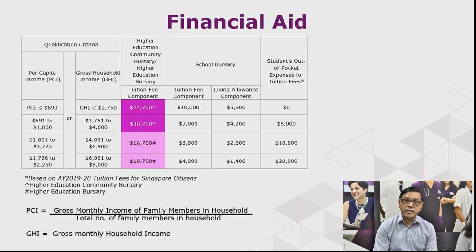Okay, we have financial aid available. So these are the qualifying criteria for financial aid. Again, all this is on the website. You can look at it. If you have any further questions, feel free to contact us, and we'll be happy to answer any further questions that you may have.